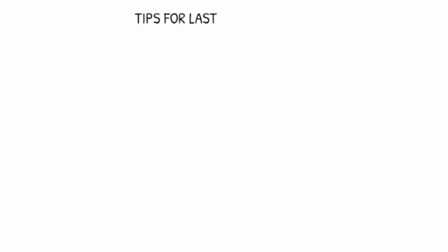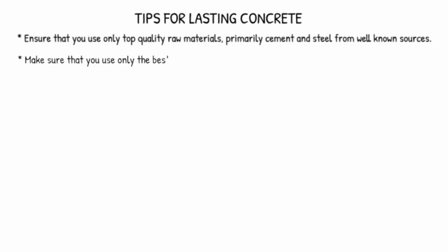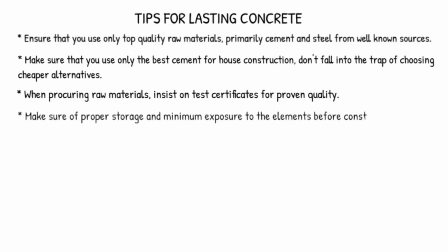Let us look at a few tips for lasting concrete. First of all, you ensure that you use only top quality raw materials, particularly cement and steel, and that too from well-known sources. Make sure that you use only the best cement for house construction and don't ever fall into the trap of choosing cheaper alternatives. When procuring raw materials, insist on test certificates for quality. Make sure that cement particularly is stored properly and there is minimum exposure to the elements before construction.